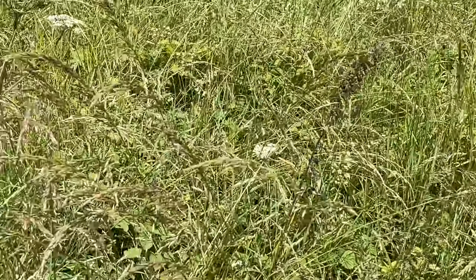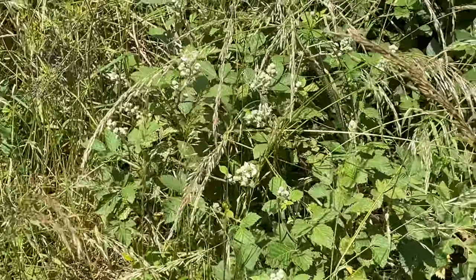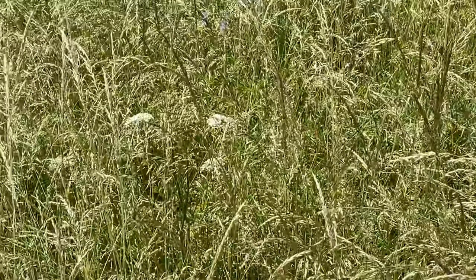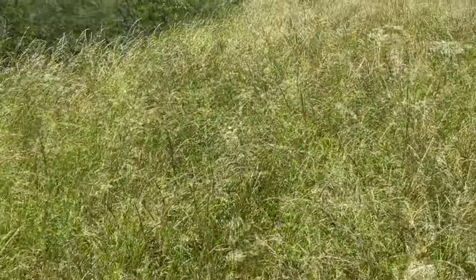We've seen marbled whites, we've seen ringlets, we've seen skippers, we've seen burnet moth, we've seen grasshoppers. Absolutely fantastic habitat. Bizarrely, by the edge of busy main roads. Some lovely wildflowers amongst this grass as well.